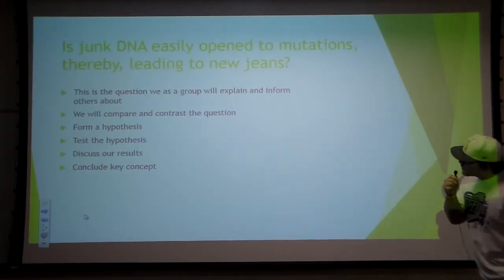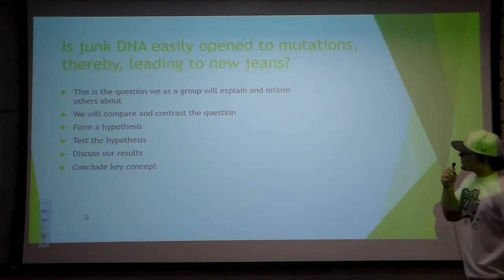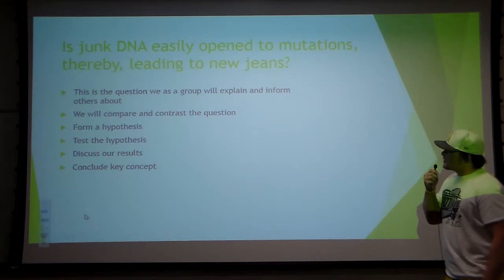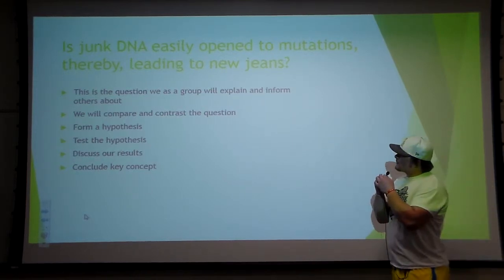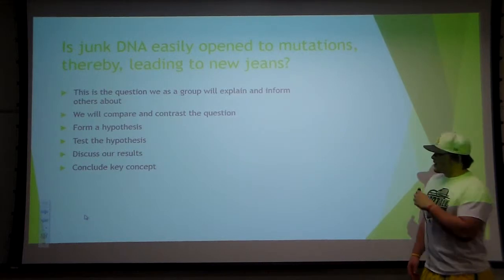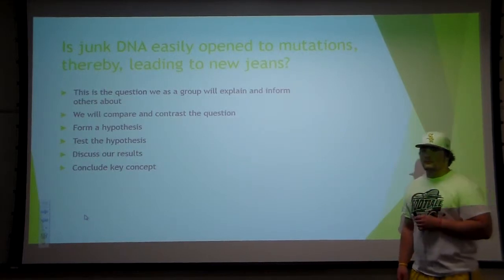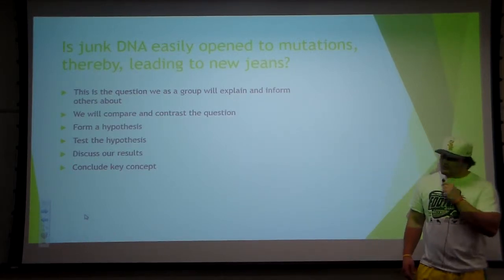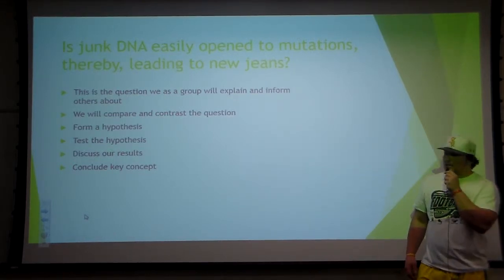Okay, so to begin here, this is a question we were asked. Is junk DNA easily open to mutations, thereby leading to new genes? We will first compare and contrast the question, form a hypothesis, test the hypothesis, discuss our results, and conclude key concepts.